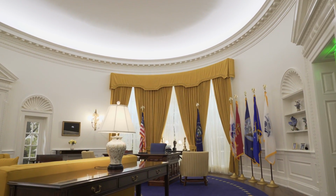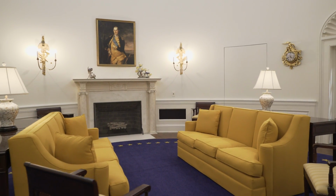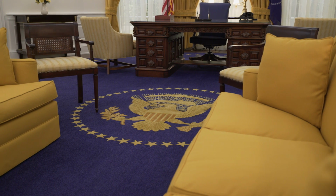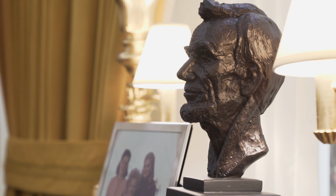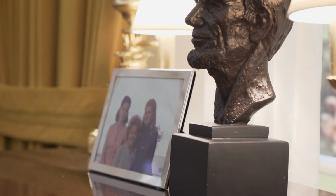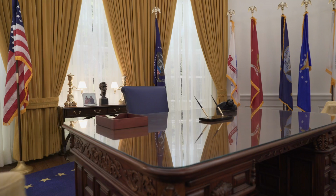This is a highly accurate recreation of Nixon's Oval Office. The rug was designed by Pat Nixon, the California blue and gold. The other great thing about the Oval Office, and truly a unique part of it, is that you can go and walk through the whole office. You can sit in any chair.